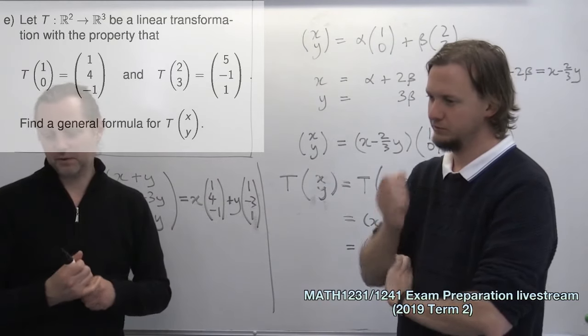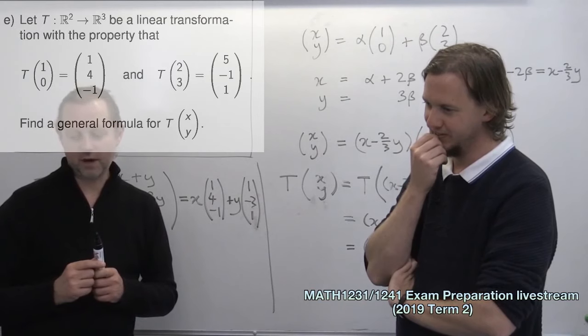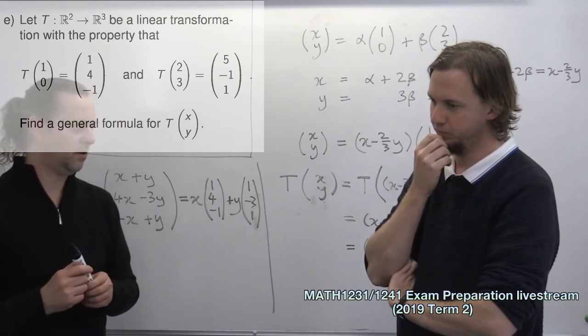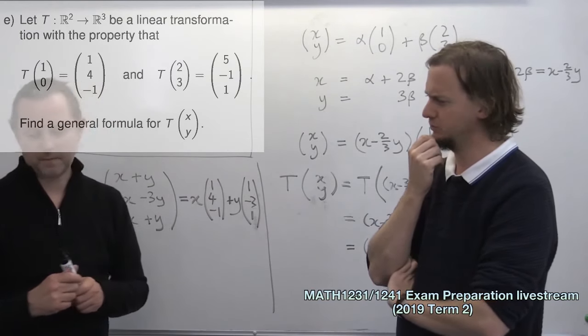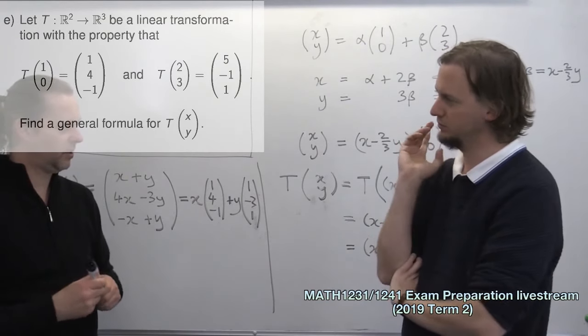Okay, so what you might want to do is to work out how to write the vector 0, 1 in terms of 1, 0 and 2, 3. Which doesn't seem too hard. So maybe that's another method that we could... Do you want to do that? Yeah, I might do that.